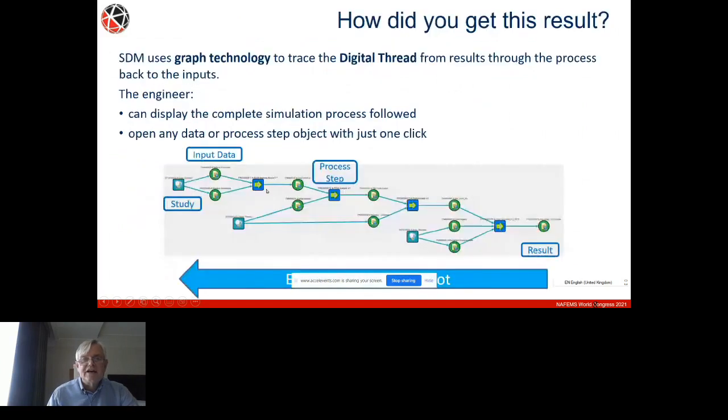One of the key capabilities of an SDM solution is to answer the question, how did you get this result? So you expand the graph backwards from the results to the originating simulation project or study, and you can trace every step in the process you followed to get to the results. And this is its key value for simulation engineers.